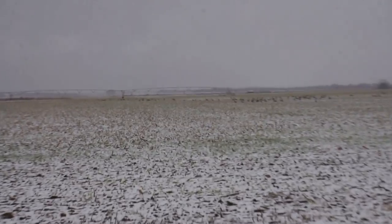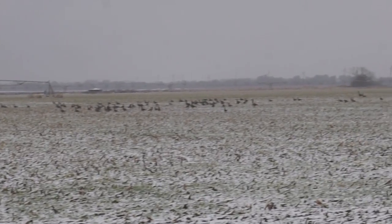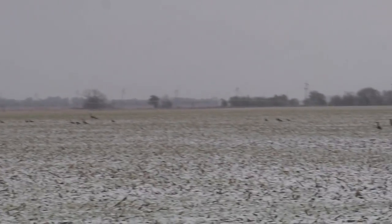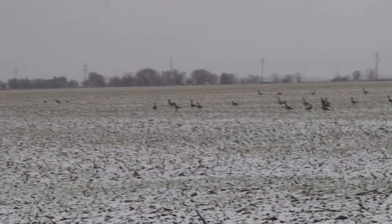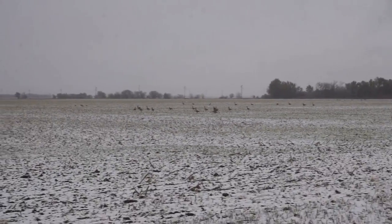This is neat. Look at these honkers, how they're sitting. These honkers, they like having some space. Give me some room, we're going to spread out. The younger birds, they like to bunch up. What I'm mentioning here is just part of the scout: seeing what type of birds, what species, if they're younger birds, if they're older birds. Determining if they're younger or adult birds is key.